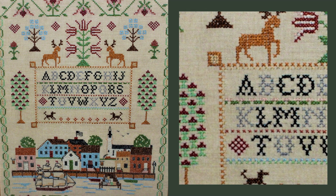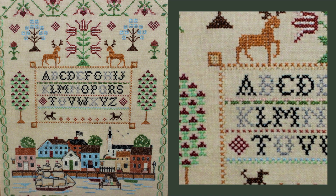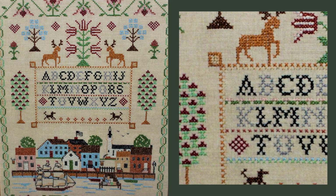If you look at the close-up of a sampler, you can see the variation in sizes of the stitch. As the young girl's skill level improved, the harder and more complex the sampler would become. What skill level do you think this person had based on the sampler in the photo?